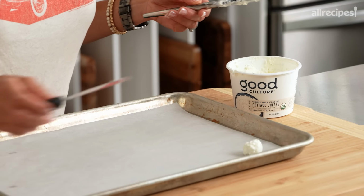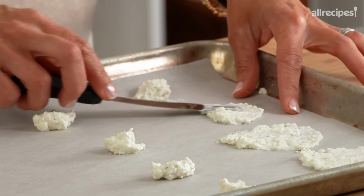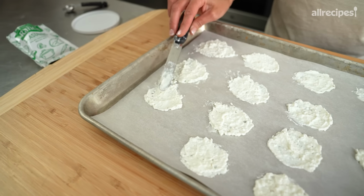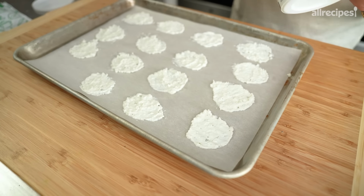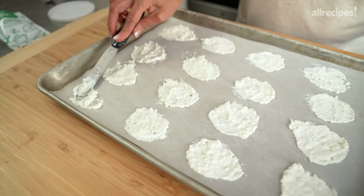That right there tastes pretty good. Anyway, you're going to put like a teaspoon on a parchment-lined baking sheet and spread it out as thin as possible to make a potato chip. I mean, who thought of this? Basically, the thinner you spread your cottage cheese mixture, the crunchier your chip is going to be. I like them crispy, so I went kind of thin.